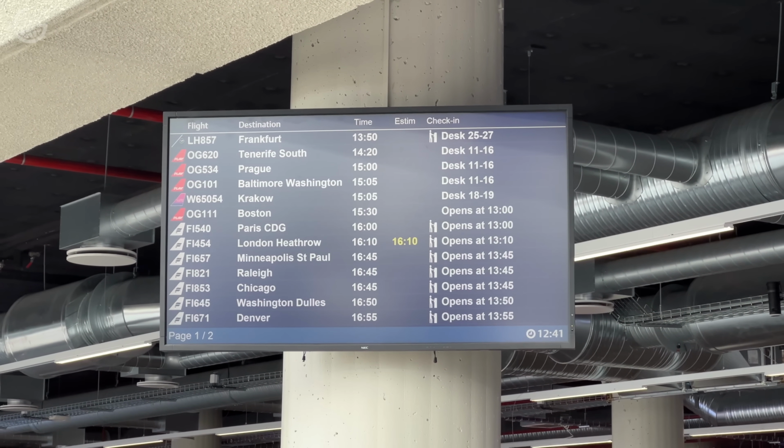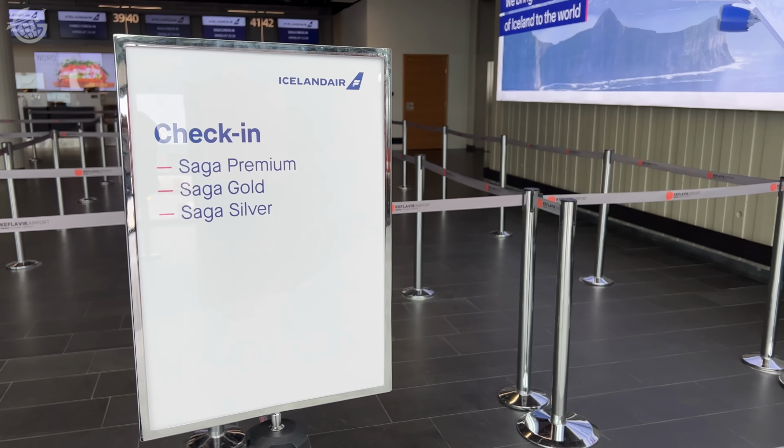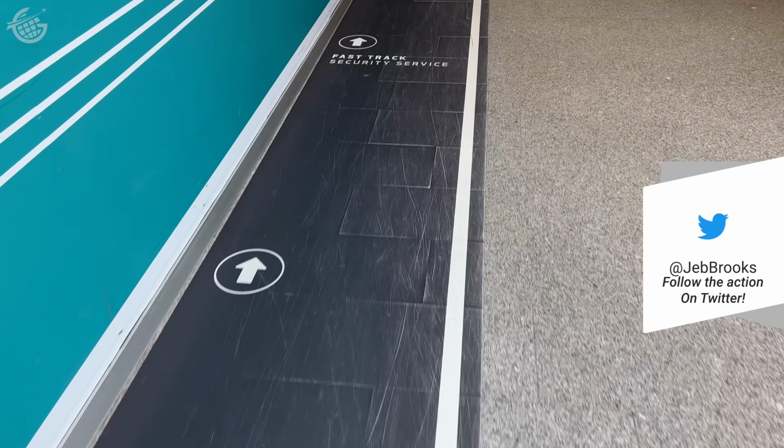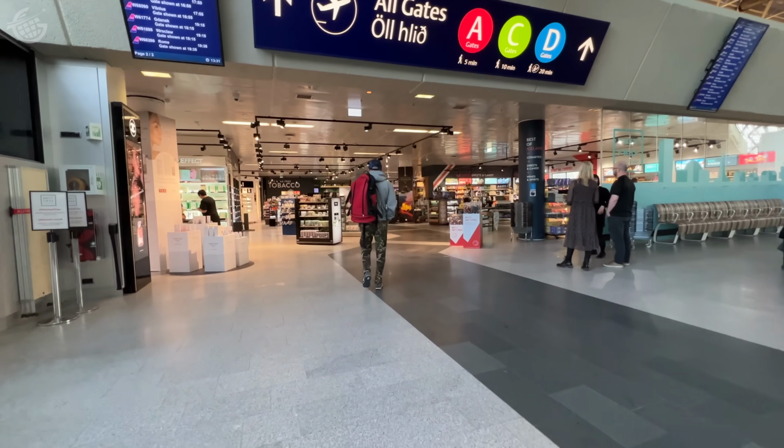Once check-in opened a little after 1 in the afternoon, I was through the Saga Business Class line in no time. Checked in and ready to check out the Saga Lounge, so let's head up there and see what that's all about. A business class ticket also grants access to Icelandair's dedicated fast-track security.